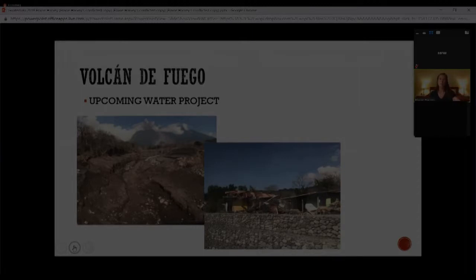You can see on the volcano back behind in this picture on the left, some of it is still green, but you can see the gray and the brown where the lava flow happened and came down, and then you can see what lava flow creates. It just creates black and a charred landscape.